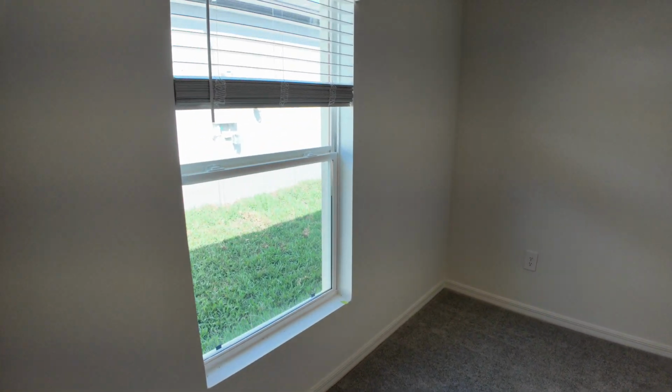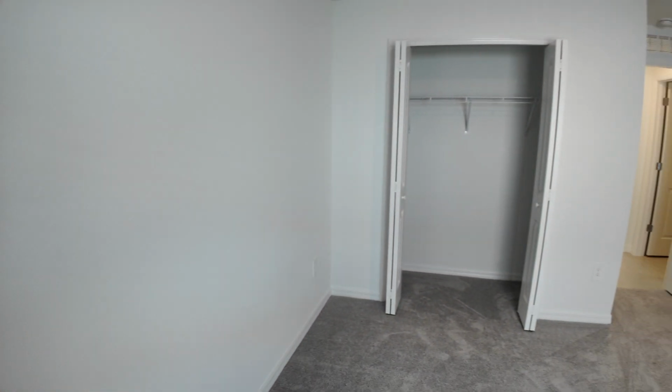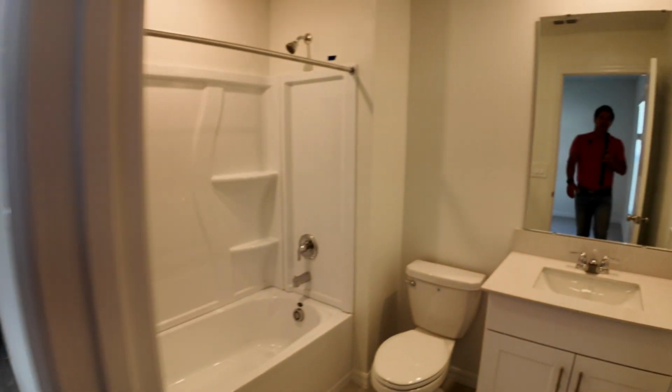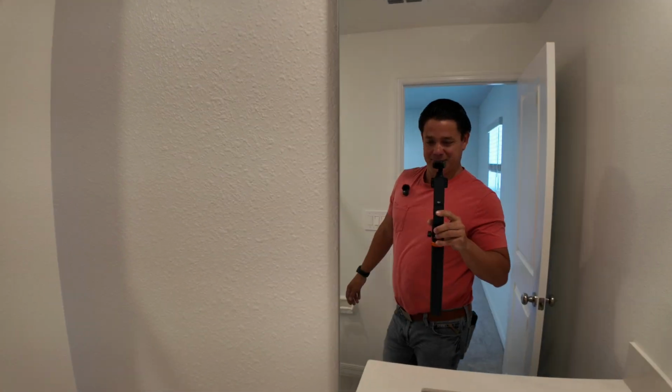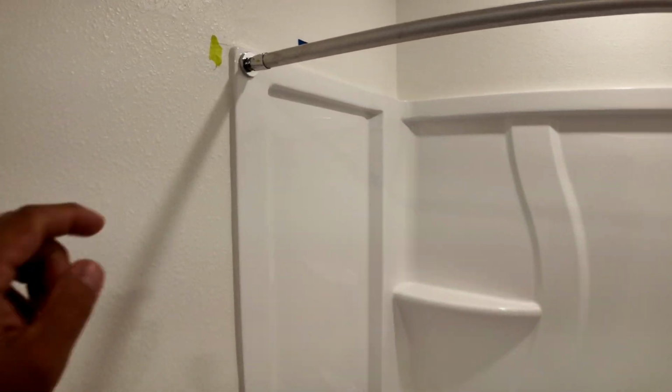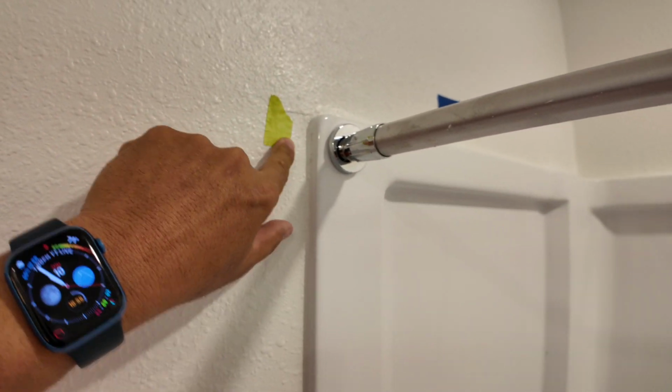Dual pane insulated windows. I think those are vinyl windows. I'd have to double check on that. Don't quote me there. This has like a mini master here. It has its own ensuite bathroom, and you can see there's some damage here that is going to have to get fixed. Some paint stuff going on.